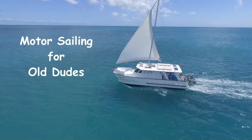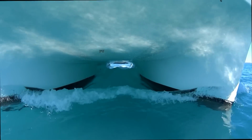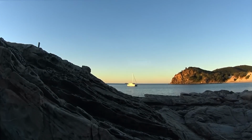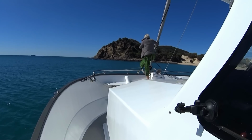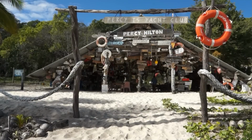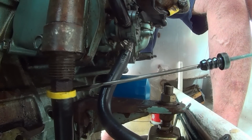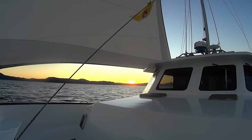Well, we don't wear skimpy bikinis. Hell, it frightens me when I take my shirt off. There's definitely no one pregnant here. This is motor sailing for old dudes. We do live on a boat and we do cruise extensively along the Australian coast. Join us and visit some great destinations. Learn how to look after a boat and live off grid. It might even get you enthused to do the same thing.